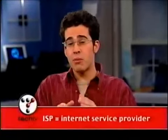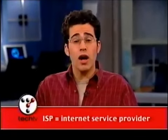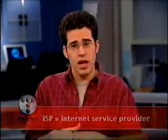Now, you'll need to sign up with an Internet Service Provider, or ISP for short. There are hundreds of choices when it comes to your ISP. Not only are there dozens of service providers to choose from, but you also have a choice on what type of service that you want. Let's talk about the different connection options you have to choose from.